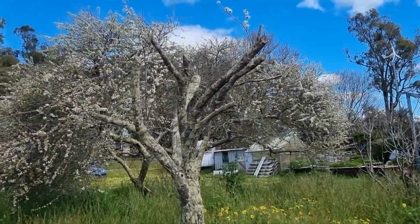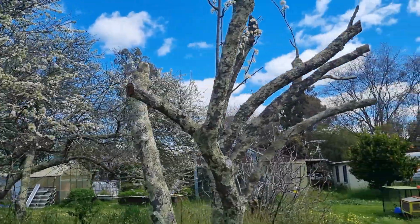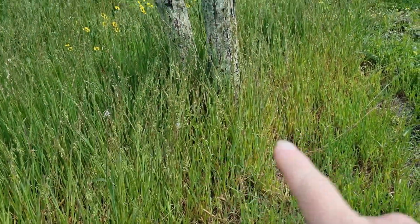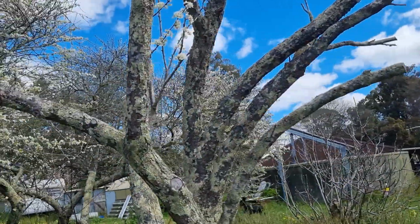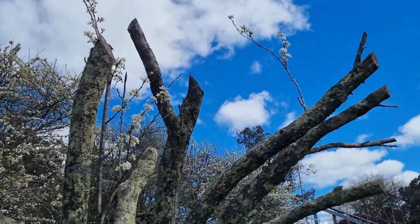This one is not coming back as well as the other one. I think that this tree also usually has suckers that grow out of the bottom here, which are not growing out of there at the moment. So this tree may take a little bit longer to come back, but you can see there are flowers, so there is still life in this tree.